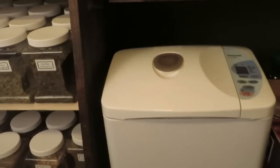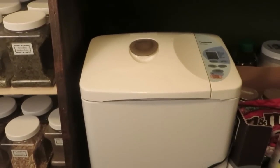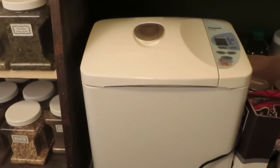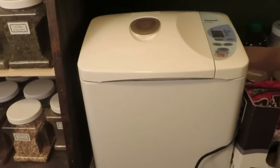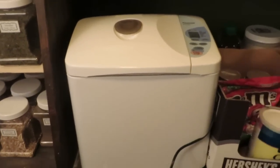Coming on down, we keep our bread machine down here, which I don't actually use that much, but Tom likes to use it, so we keep it down here, and it's always plugged in and ready to go so that they can just mix up the bread and put it in here to bake, and it's not sitting on the counter and we don't have to haul it out, so that's kind of handy.